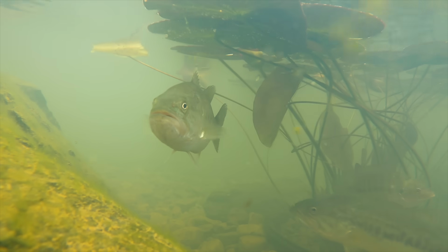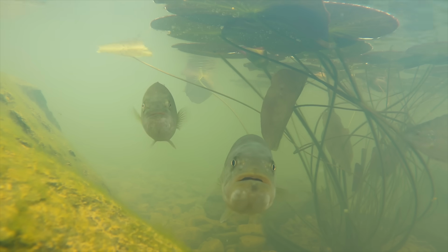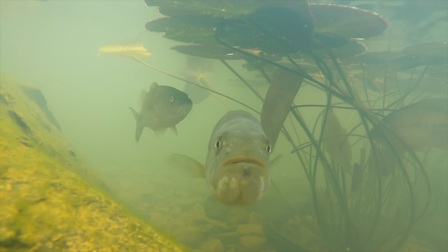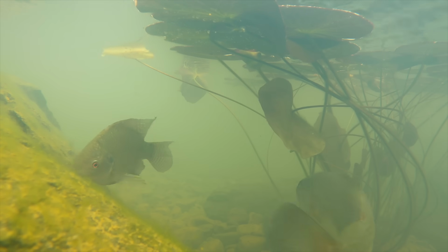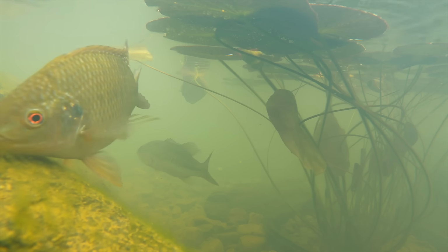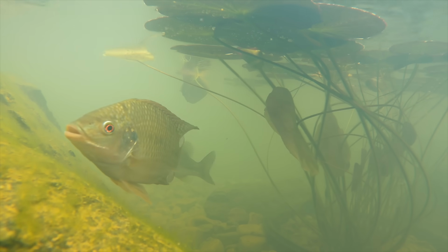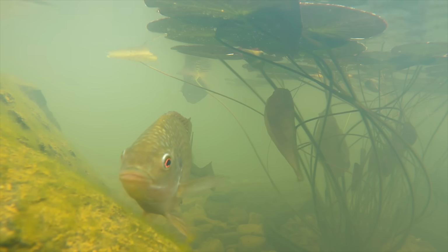So I took some underwater video a couple days later, and Tiger's just as happy as could be. He spends most of his time hanging out with the other two bass, and you even get a really good look here at the big male tilapia that we added last week. And I love to see him doing his job. That's one of the main reasons we added him in here, is because they feed primarily on algae, and he's going to help us keep this pond clean.